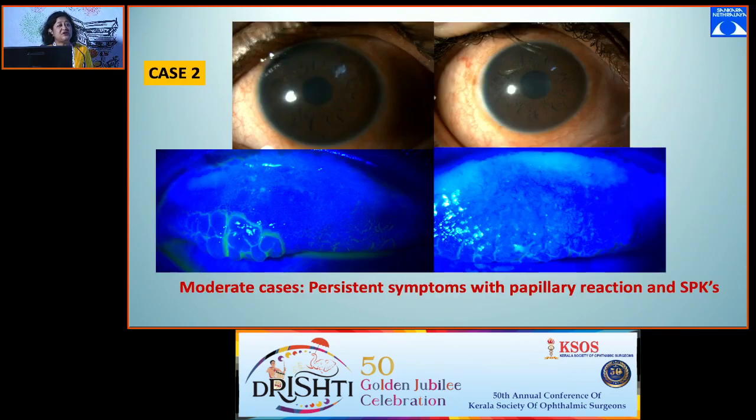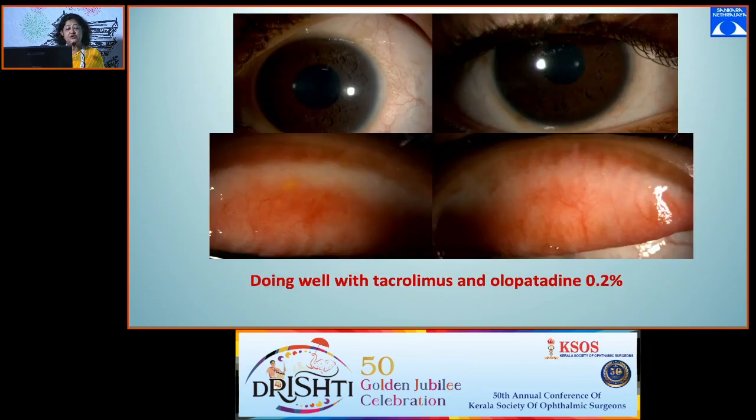Now let's move on to some severe cases. These are cases where the symptoms become more persistent, the patients have papillary reaction and also superficial punctate keratitis. Now in addition to treating these patients with topical steroids and the dual acting agents, we put them on a topical immunomodulator like tacrolimus or cyclosporin so that the symptoms become less frequent and the patient is a little more comfortable.